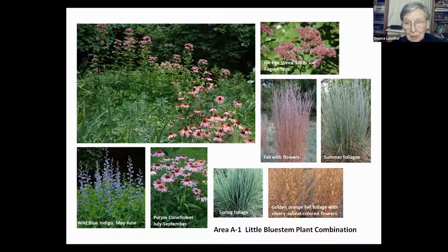I make PowerPoint collages like the one you see on the screen. And I made one of these for each 8x8 area with the plants that I liked, just for one area, as if someone was going to just put that in alone. And then when I got all 10 of them done, I just put them in the garden and then drew up a plan. So I researched the grasses first.